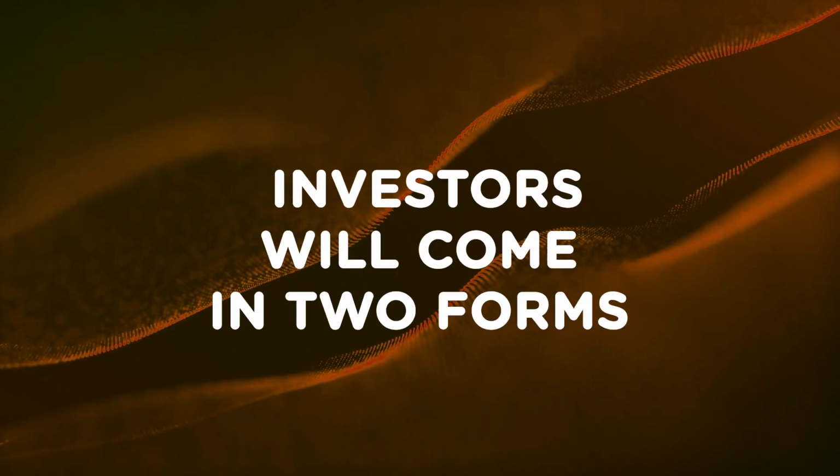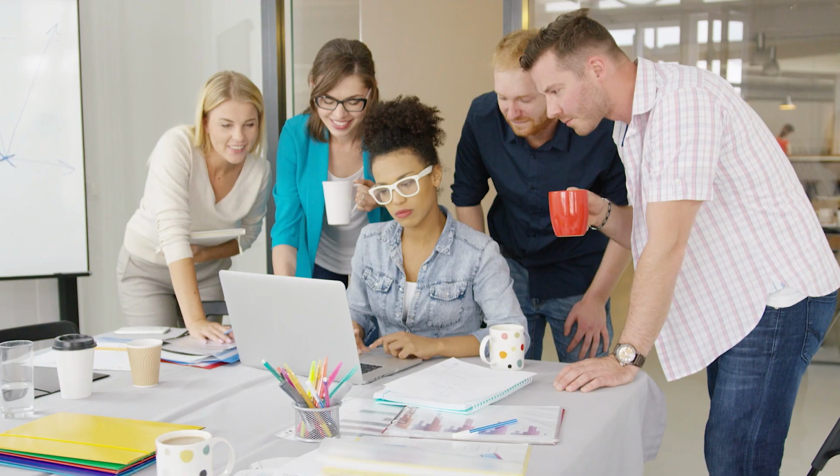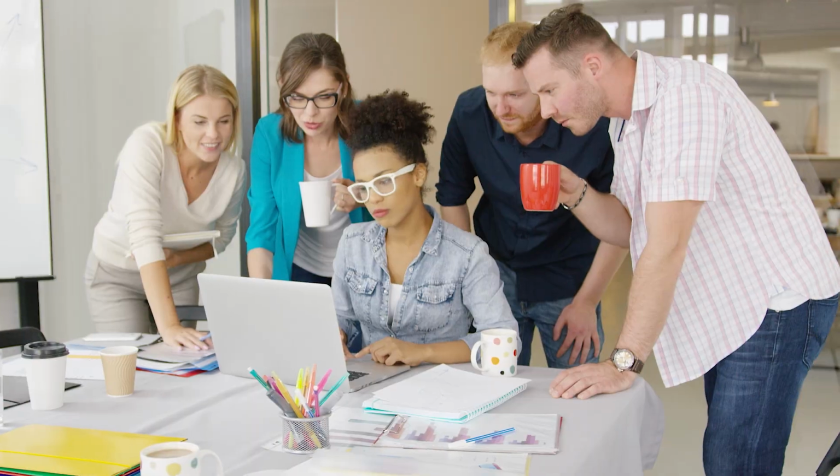So, the first option for getting more money is outside investment. I get pitched regularly for this myself. Investors will come in two forms. A, people who are passionate about your idea and willing to give it a punt. And B, people who are just more interested in actually getting a return on their investment. B is more common than A, and I'm involved in both kind of investments.